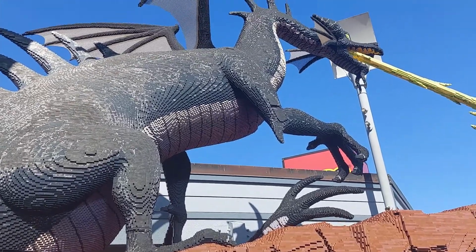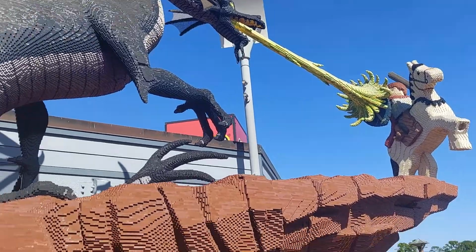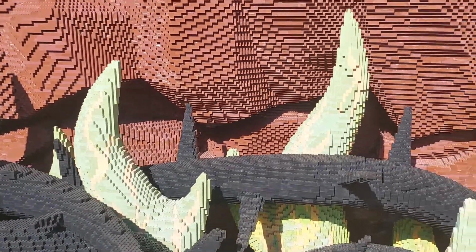Look at the size of this Maleficent, even fighting Prince Philip over there, on top of this massive mountain. And one's just one brick. And thorns. My goodness. That's crazy.